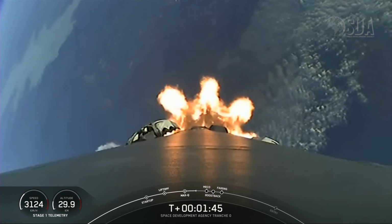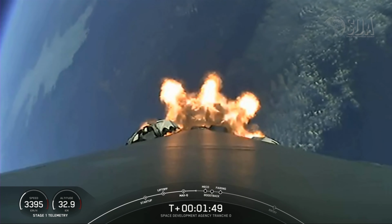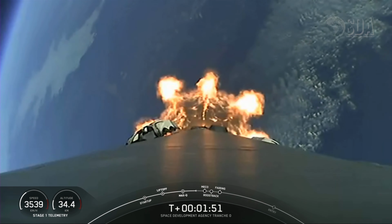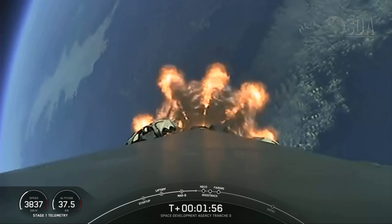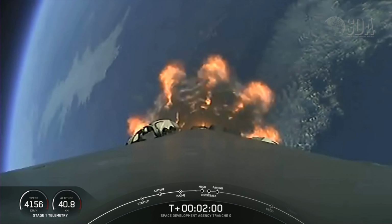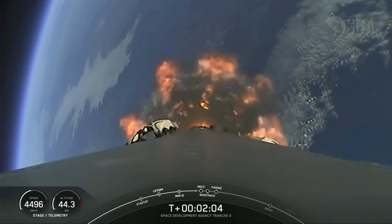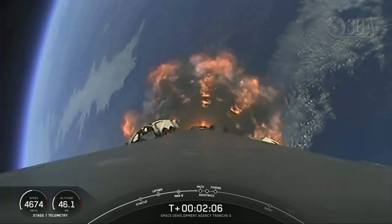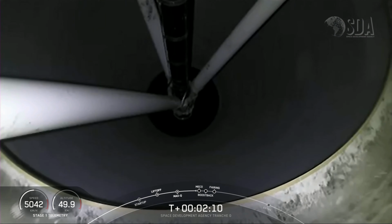Again, we will have MECO, our main engine cutoff. That's where we shut down all of those engines that you see lit up on your screen right now. We'll shut those down in preparation for stage separation. The first stage vehicle is on a nominal trajectory. The first stage will perform a flip maneuver and a boost back burn in order to start making its way back to its landing zone at land today. And the second stage will continue with igniting the MVAC engine.